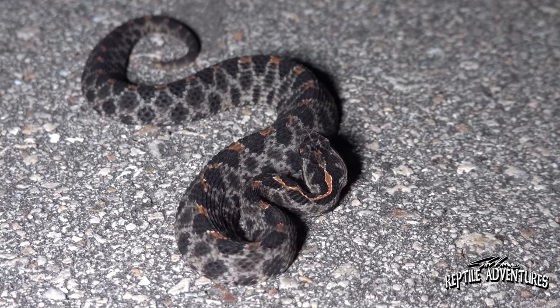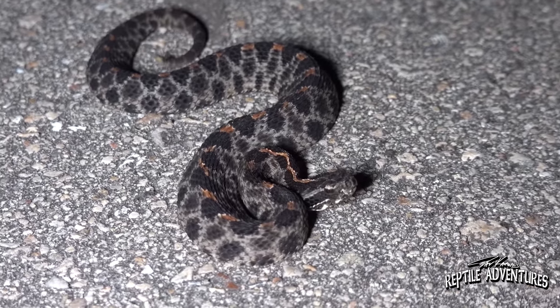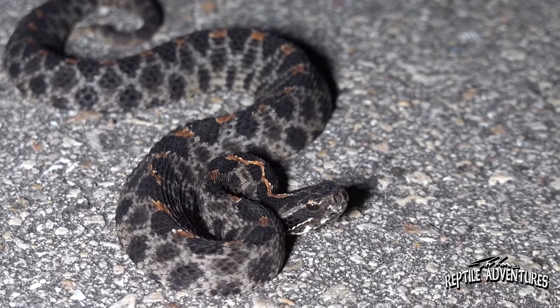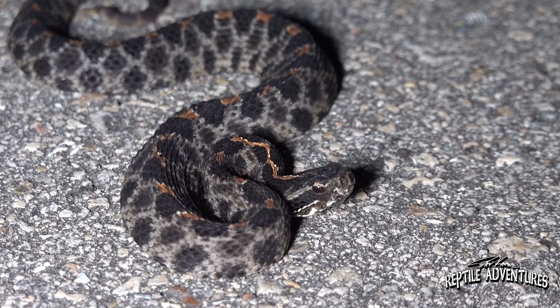So unlike the eastern diamondbacks that we were finding, which are in the genus Crotalus, these are actually in the genus Sistrurus. And in that genus, you have these guys, the pygmies, and you also have the Massasaugas, further up north and further out west.